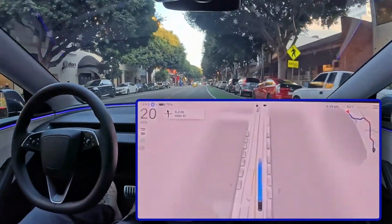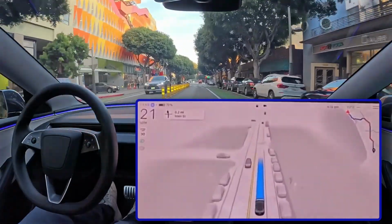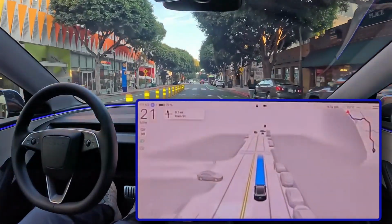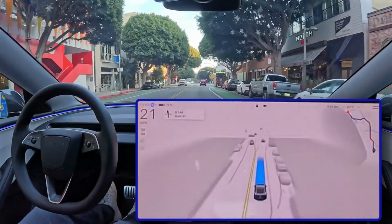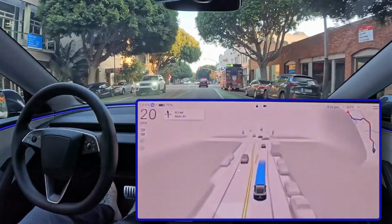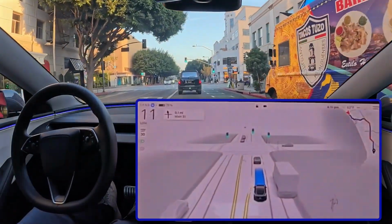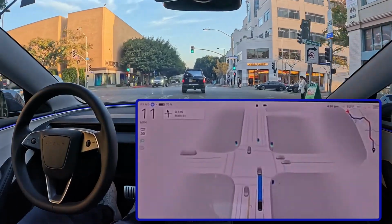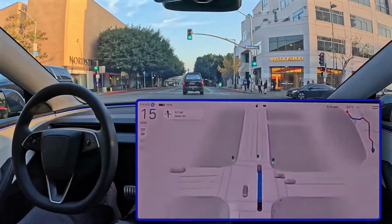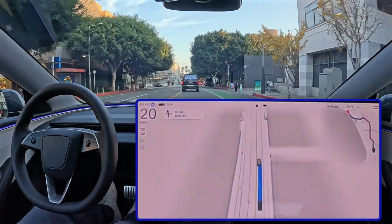And that's not all. The update also includes features for driving in reverse and parking at your destination. Things like executing smooth three-point turns and navigating parking lots with more precision. While these advancements are impressive, it's important to remember that we're still in the early stages of this technology. I think these features will likely have some limitations, and driver supervision will remain crucial for the foreseeable future.